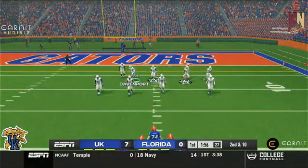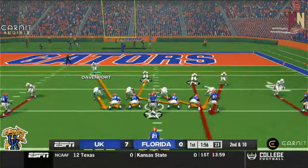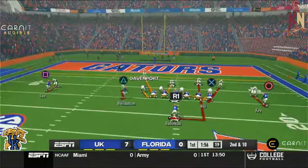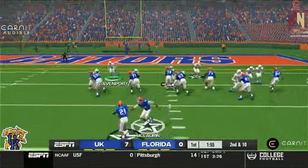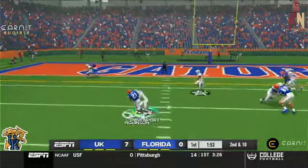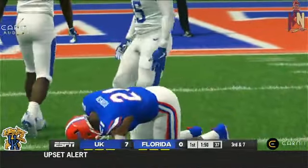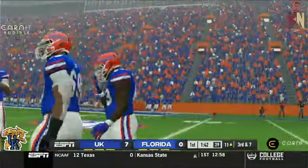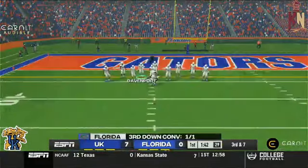Man left, man left. Four down, four down. Green 9, green 9. Move, 20. Check. And hit. Good open field tackle. Robinson gets 3 yards on the carry. That makes it 3rd and 7. And here's another 3rd down.